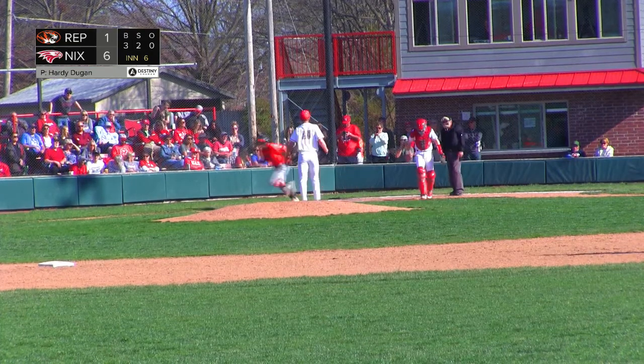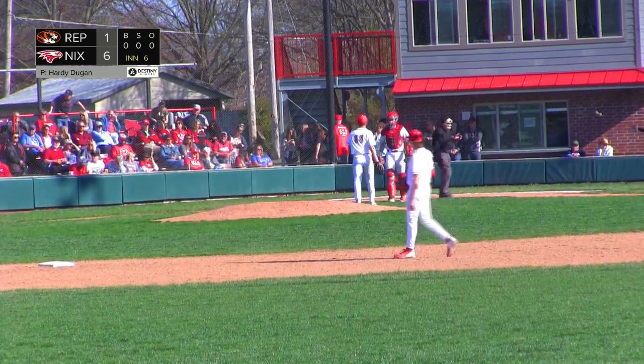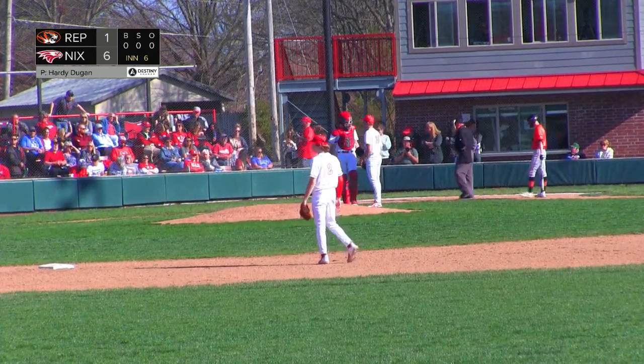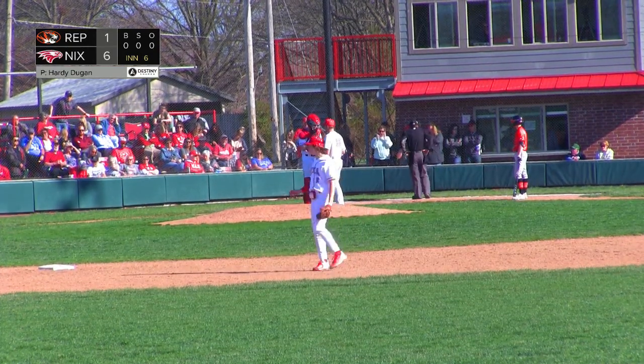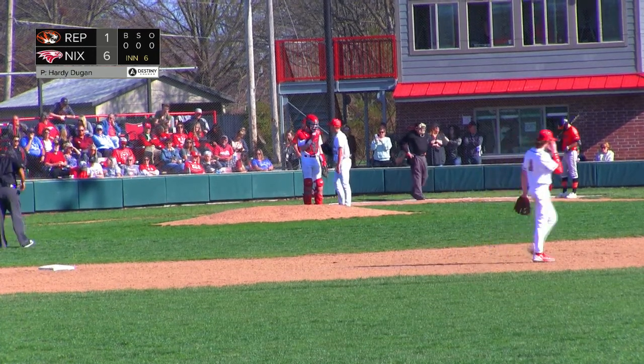And that one is up high. He does draw the walk, and he's on base for the 2nd time in a row. He walked last time up and was picked off first. To the plate now for the Tigers, number 6, center fielder Adam Brown, who made a nice play in center field to end the bottom of the 5th, comes to the plate.